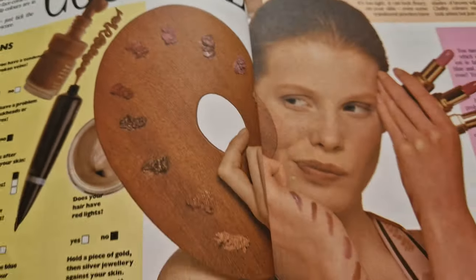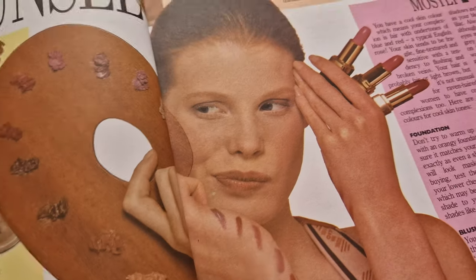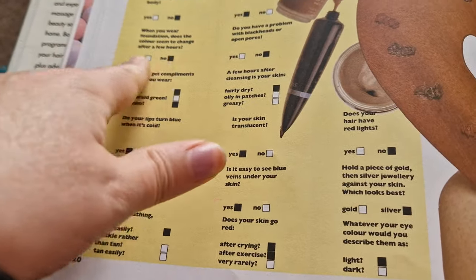Colour Council. What shade do you use? The little swatches there. Oh, you can do a little quiz. I'm obviously not doing it now, but yeah, you can do a little quiz here.